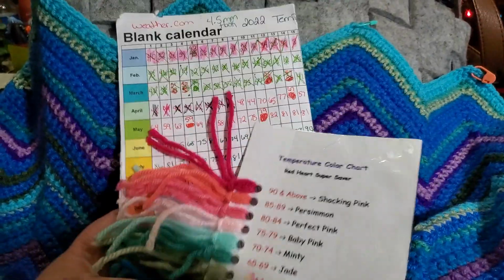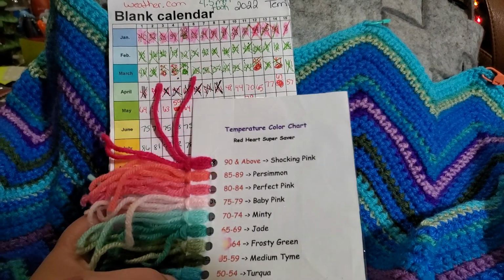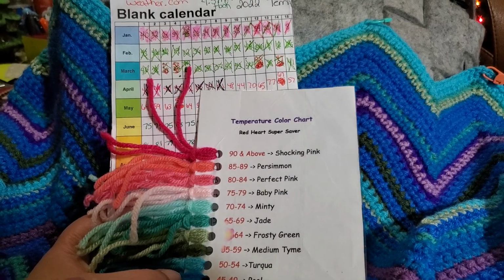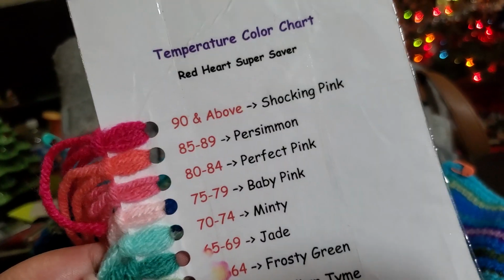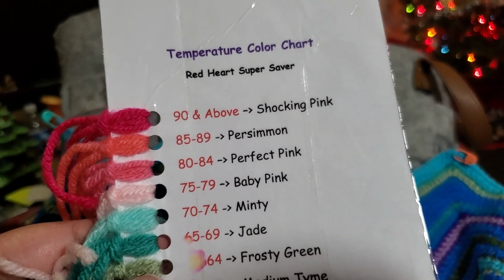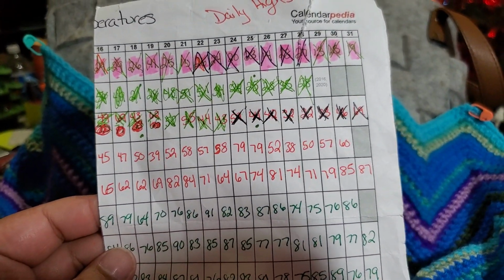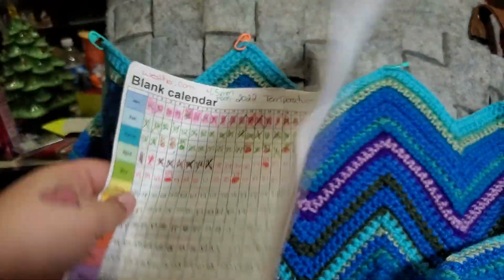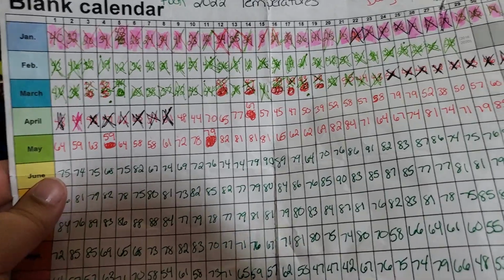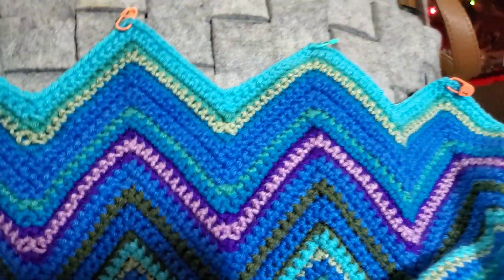We got a couple warmer days coming up. So we get to add minty again, some more jade, and then for April 17th, it's 77, so we get to use a new color on the chart, which is baby pink. I'm hoping soon we'll be able to actually do more and more of the 70s. I don't think we're gonna get much more for April, but I think May is when it really starts. Yeah. So yeah. Week 14 all done.